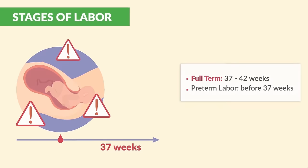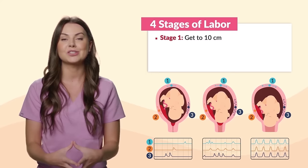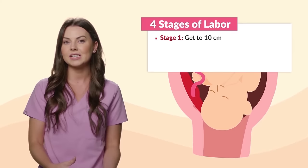So there are four stages of labor. Stage one begins with uterine contractions to help open up that cervix. And this is known as cervix dilation. This is so that the baby can pass through. And the goal here is to get to 10 centimeters of dilation.